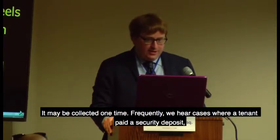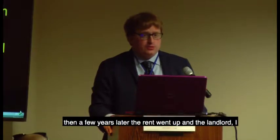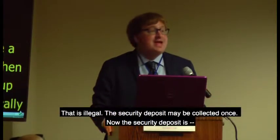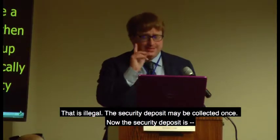Frequently, we hear cases where a tenant paid a security deposit, then a few years later the rent went up and the landlord, I suppose logically, asked them to top up the security deposit. That is illegal. The security deposit may be collected once.